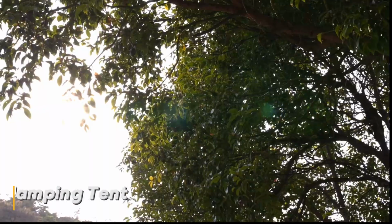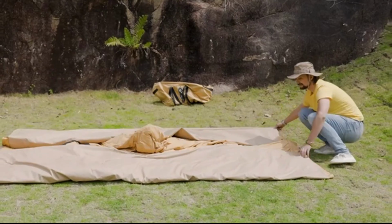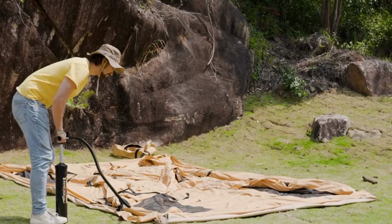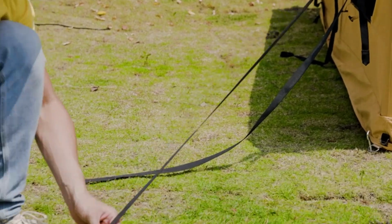Ditch cumbersome poles without sacrificing interior space in the Panda Air. An inflatable crossover combining a pop tent's convenient setup with a canvas cabin's cozy dimensions. The sturdy cotton exterior withstands rain and weather, while excellent ventilation keeps air circulating through doors and no-seam netting.